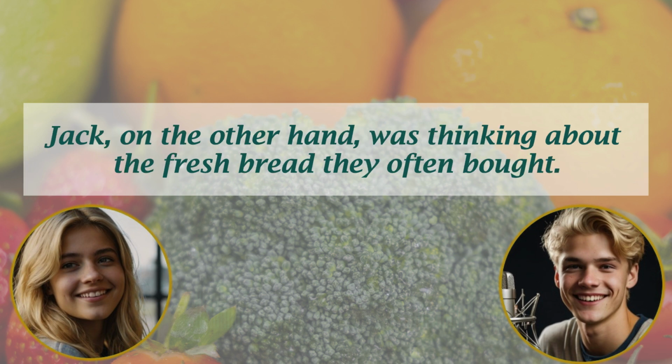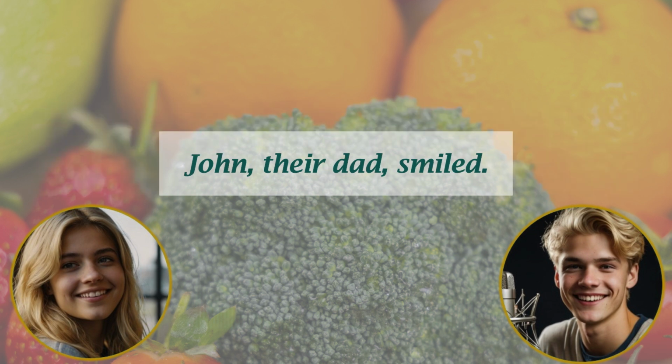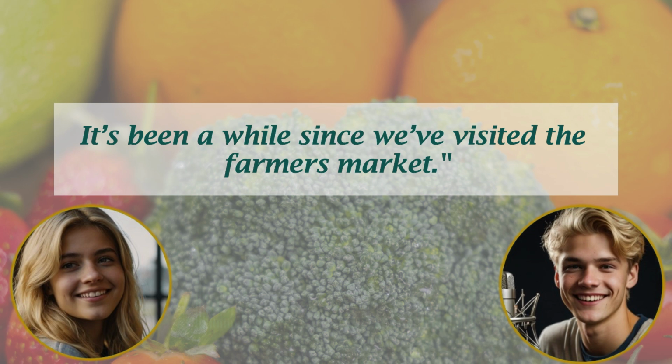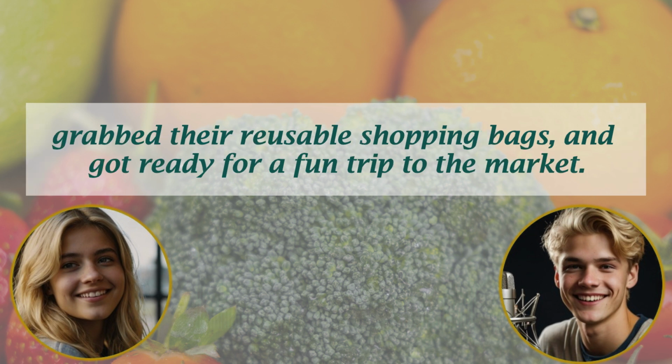Jack, on the other hand, was thinking about the fresh bread they often bought. "I want to get some of that yummy bread from the bakery stand." John, their dad, smiled. "Sounds like a great idea. It's been a while since we've visited the farmer's market." With the plan in place, the Smith family quickly finished breakfast, grabbed their reusable shopping bags, and got ready for a fun trip to the market.